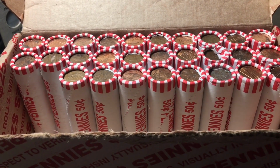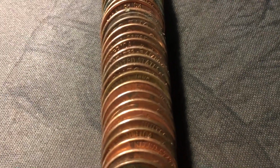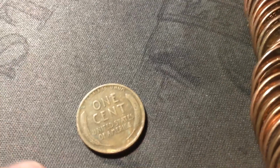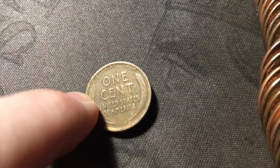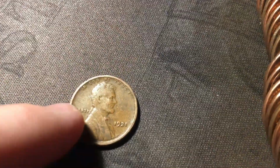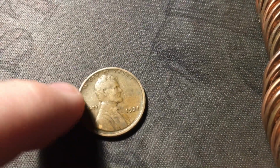Just opened roll 22, and I see the edge of wheat cent number 5, and it looks like it's going to be an old one. It does look pretty worn by the edge. And yeah, it definitely looks like a worn older wheat cent. Hopefully it's one we can use for the album. And I think it is.